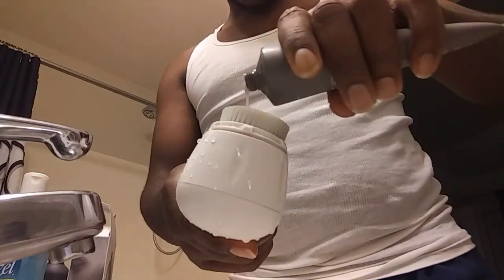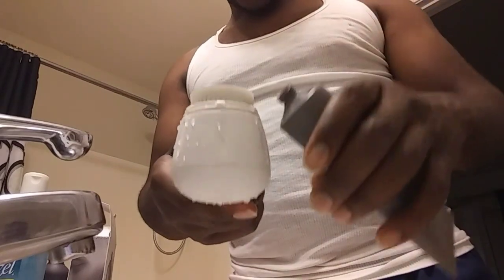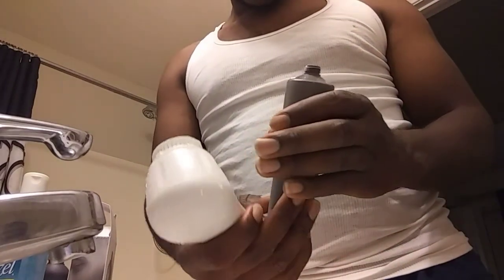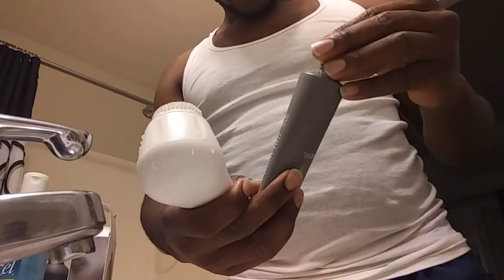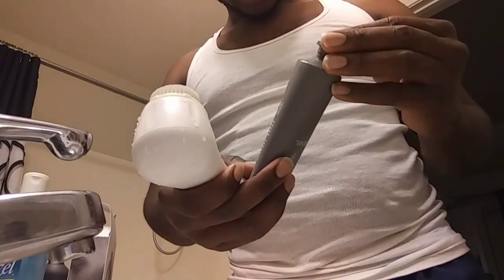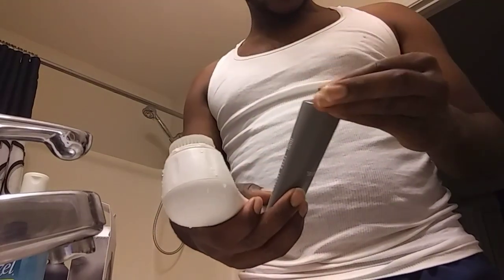Oh shit. Smells pretty good. I don't know what these products are supposed to smell like, but it smells pretty good so far. Smells like it opens up your pores and all of that. What we're gonna do is pour it on here. Oh shit, I'm pouring too much. This stuff better work, man. Hopefully it don't burn my skin.